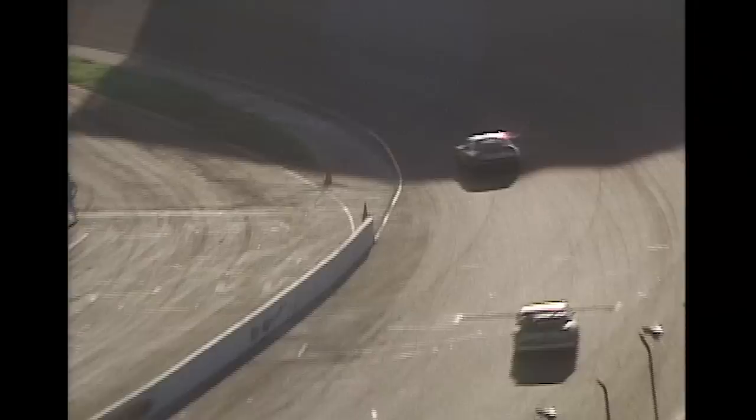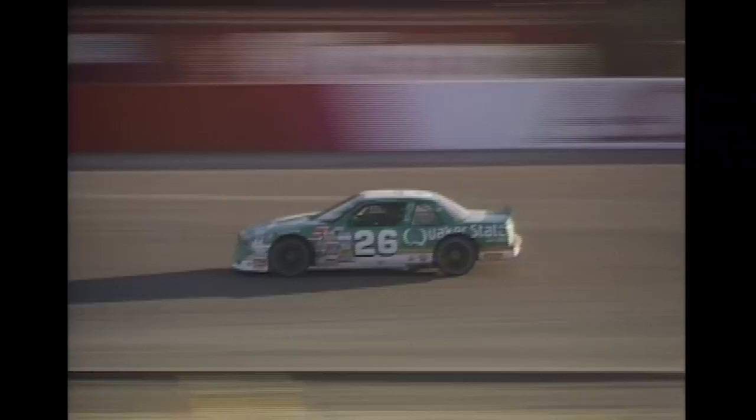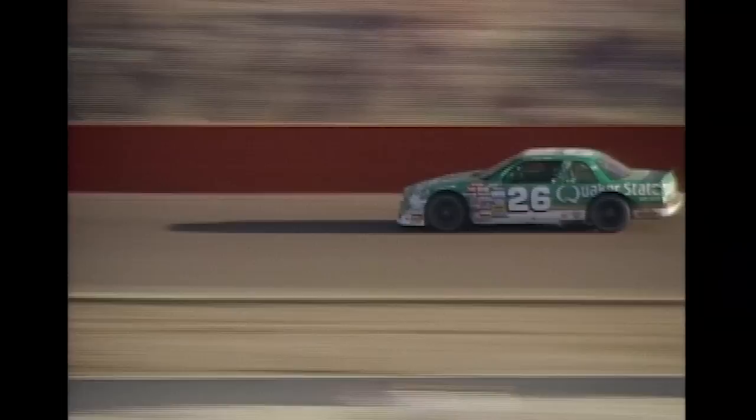Well, Ricky Rudd continues to lead as we watch Bill Elliott continue to circle the track, and we put the clock on him again. Here's Alan Kulwicki crossing the finish line. Now, he's gained some. The last time we clocked him, he was about 7 8/10 seconds behind. Now he's only 6 6/10 seconds behind. So Alan Kulwicki has picked up about 2 seconds on Ricky Rudd.